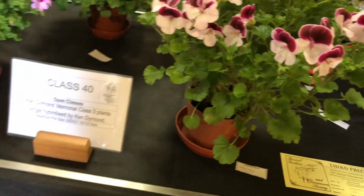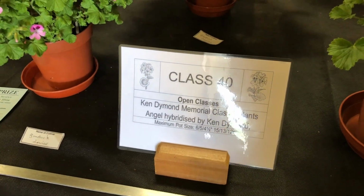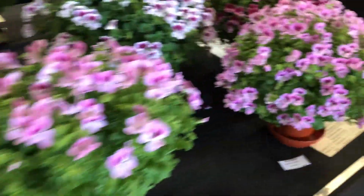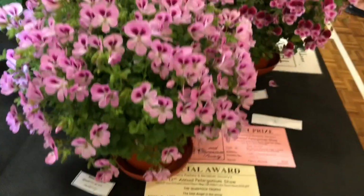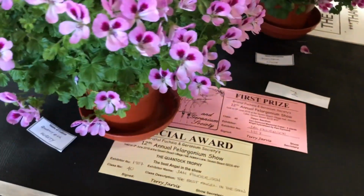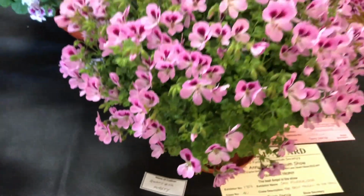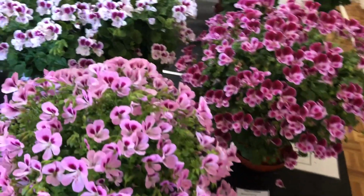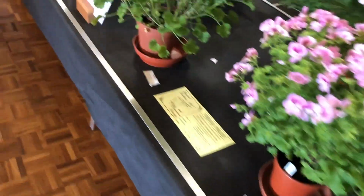What are we on here? This is open classes. This is the Ken Diamond Memorial class. Of course, Ken Diamond, major angel hybridizer who we lost last year. And it has to be a Quantock variety. And that one there of Kirsty, looking very good, very well rounded, always good to show, makes a very good example of a lovely plant.